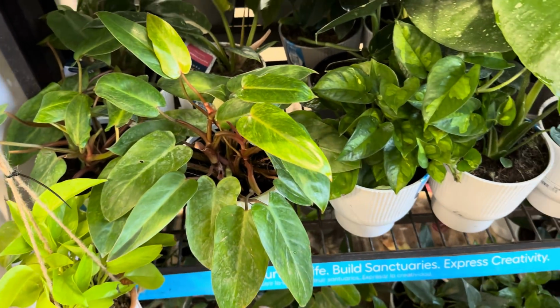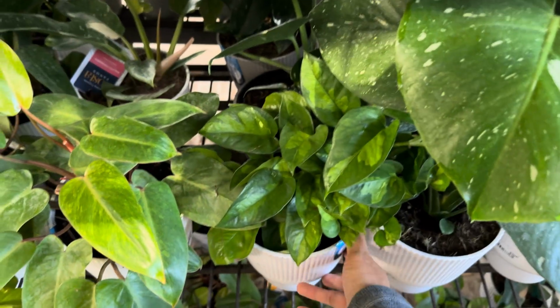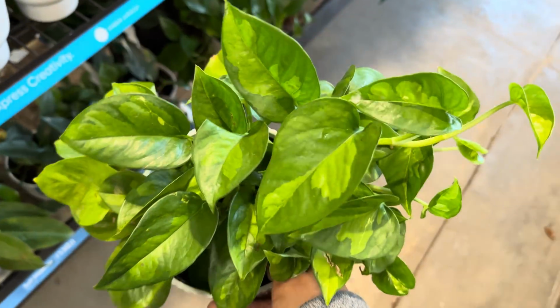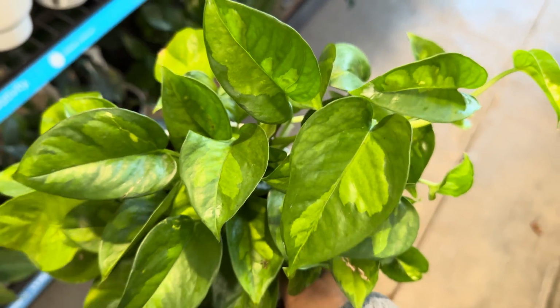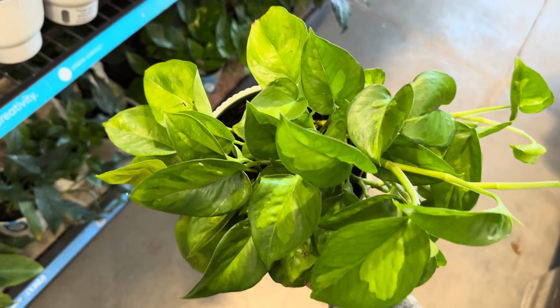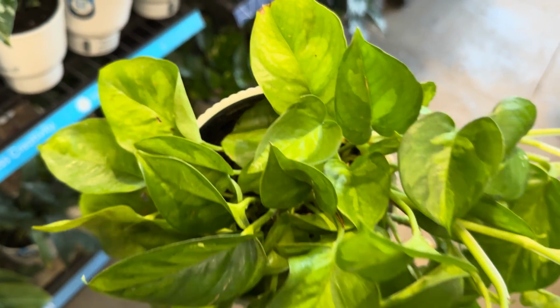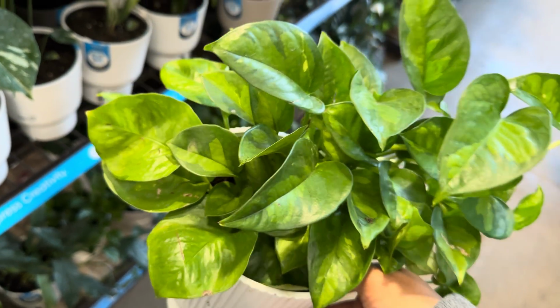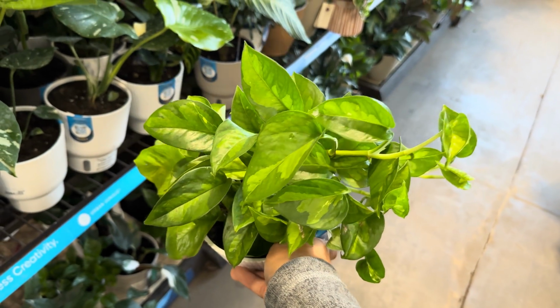And that's the thing about Costa Farms plants. They make it readily available for you to get some of these hard to get plants from years back. For instance, this Epipremnum aureum global green pothos. This is a really good specimen right over here for $19.98. It is another budget-friendly plant.